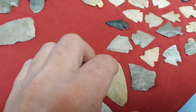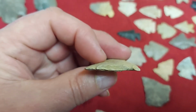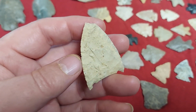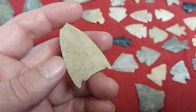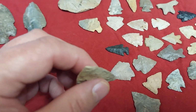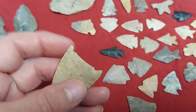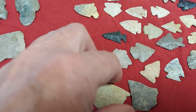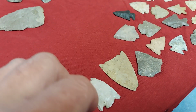And then we've got a couple of really nice corner notches. Look at how thin that beauty is. That thing is beautiful. I think this has got the little rust speckles in it. This could very well be a piece of that Stony Creek chert from down in the southeastern extreme corner of Michigan, right near the Toledo, Ohio border.